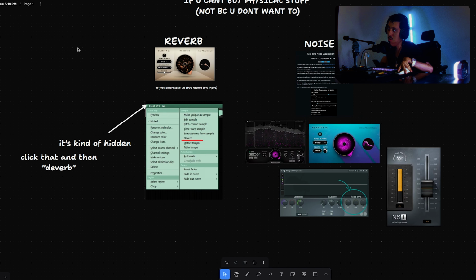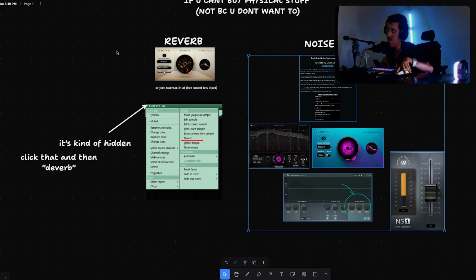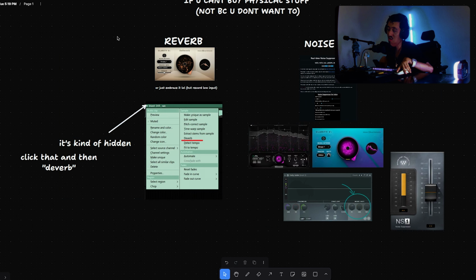So I feel like for reverb, there isn't much you can do virtually other than using a VST. Obviously, all of these are VSTs or effects. But I'll be honest, there's a lot more better stuff for noise versus reverb. Of course, there's way more other plugins and way more ways to do it. But the reason I don't mention them here is because they're either too much extra step, or they introduce some sort of latency, which is not what we want for recording.